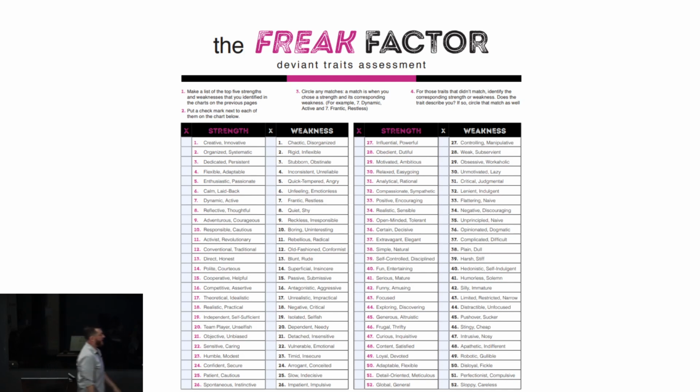So you're going to then circle the ones that match. Because if you're creative and innovative, guess what? You're probably chaotic and disorganized. There's a good chance that you are. So circle the ones that match, and if they don't match, look at the corresponding one that you found as a strength, and do you see yourself in those things? If I'm an activist and revolutionary, I'm probably rebellious and radical.